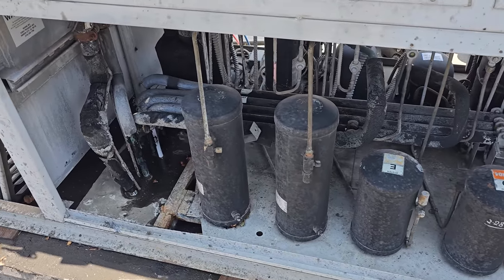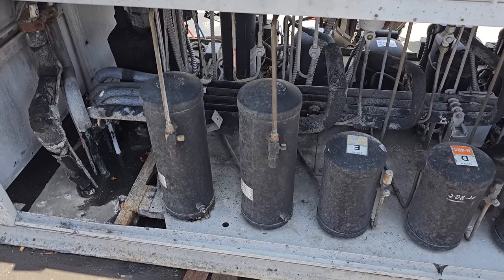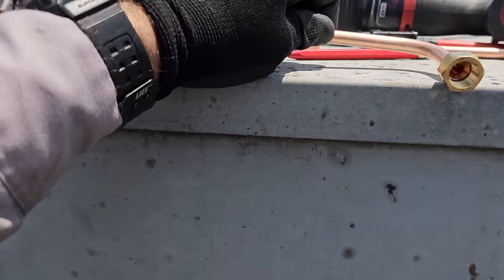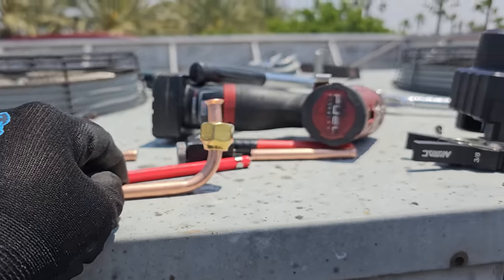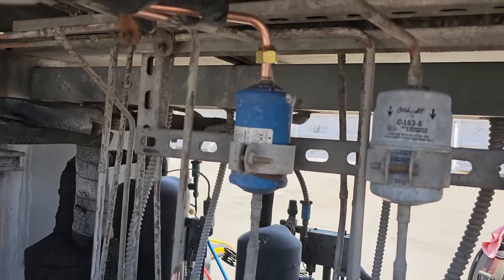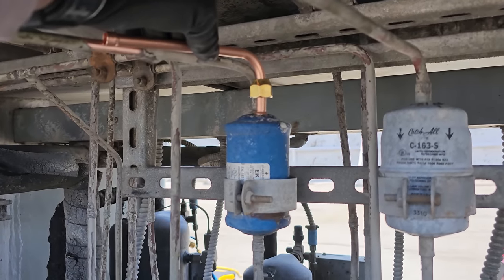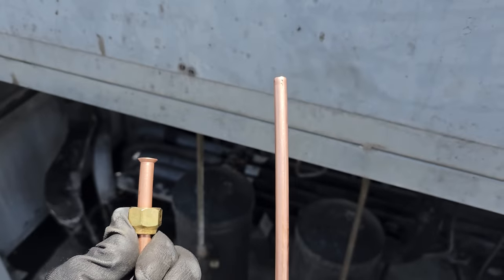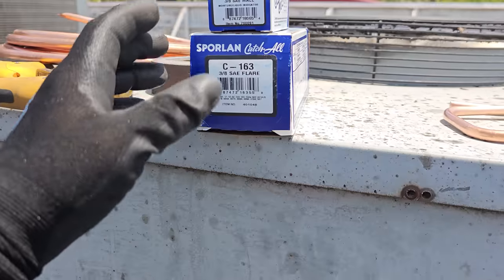I'm currently waiting for someone to bring me an empty recovery cylinder because mine were both full. And while I'm doing that, I'm keeping busy. So I pre-made this flare using the Navac flaring tool. And then I swage this side. This goes on the top, okay? Right there. It's gonna go like that. And then I pre-made this one, which is gonna go on the bottom, but I don't know how tall to make this one yet.